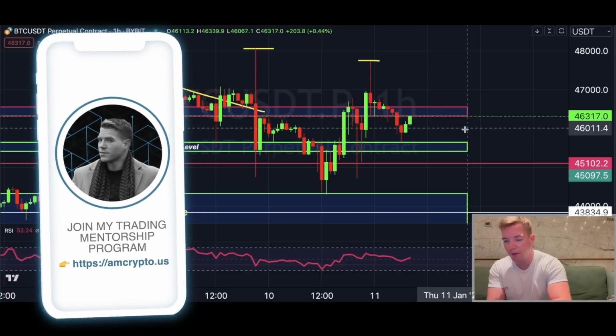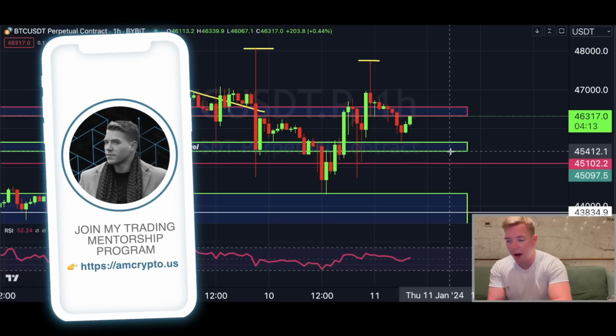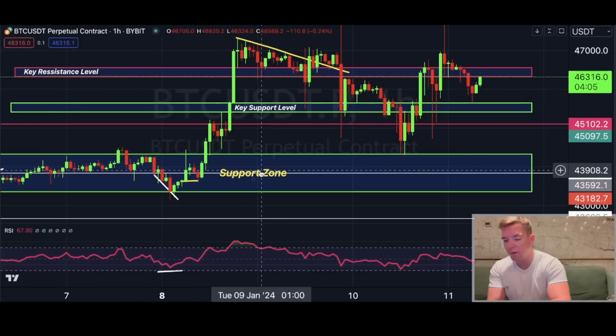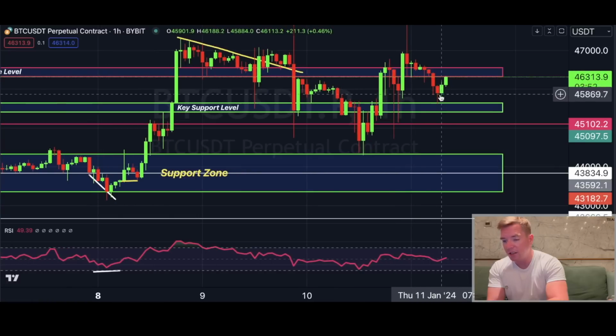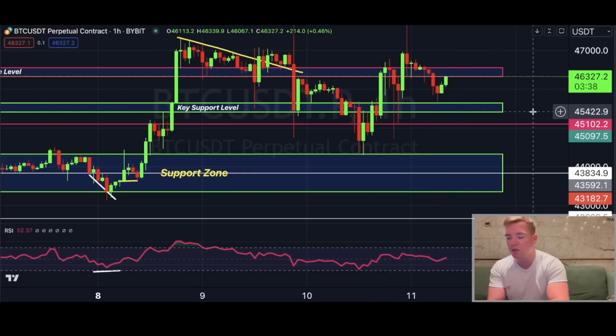So this key support level comes in at $45,600 all the way down to $45,400. Should we lose that, then we have this major support zone from $43,000 to $44,400. If we are losing that, then the uptrend is gone and the whole structure is shifting. For now, I see a tweezer bottoming pattern, these two candles, which are signaling that we are getting a reversal back to the upside and that we have temporarily bottomed out on the shorter time frames, as long as we keep pushing here. With 3 minutes left, it looks good for the time being.